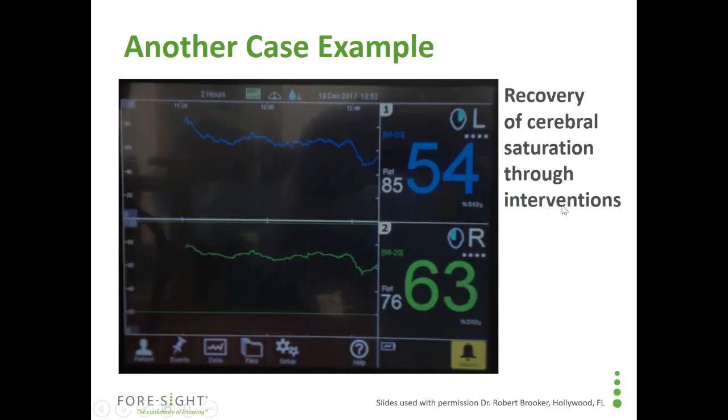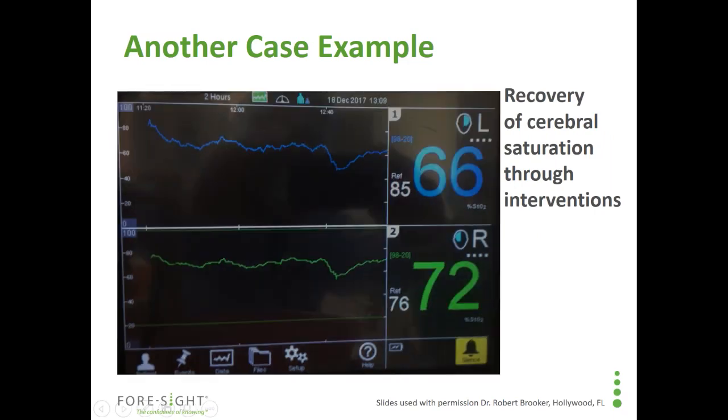So we went through our normal algorithm, which I'm sure all of you are aware. We raised the perfusion pressure, we increased our flow rate, and we start seeing a recovery of the saturation. So we know we're moving in the right direction. And then shortly thereafter, those interventions have got us back above 60.